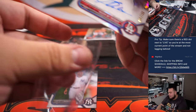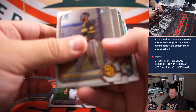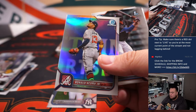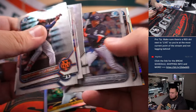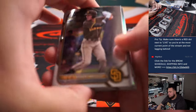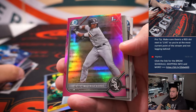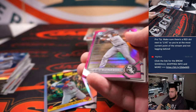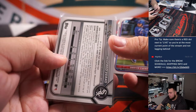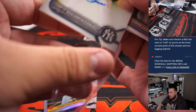And Atomic, Alex De Jesus, first for the Dodgers. It's going to mark. Acuna, refractor. First of Wilfred Veras. Number 2/199. And Benjamin Calls.